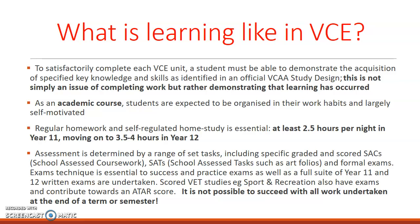It is not simply possible for you to succeed with all of your work undertaken at the end of a term or a semester like you may have been able to do in Years 9 and 10. You need to be demonstrating your learning throughout the entire year, meeting checkpoints as we go.